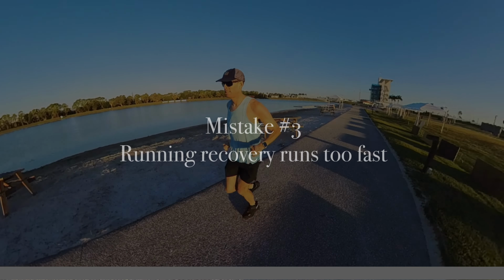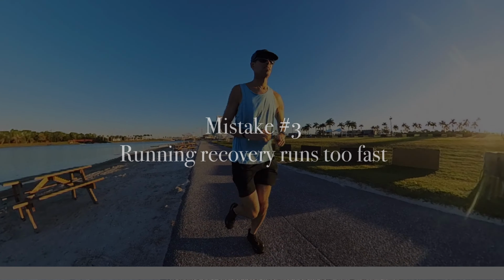The third mistake that I have definitely made is running my recovery runs too fast. And when you run your recovery runs too fast, ultimately you are not doing what you set out to do. You're not recovering. And I've also found that when I am out on a recovery run, that doesn't mean that my body is going to be feeling fantastic.